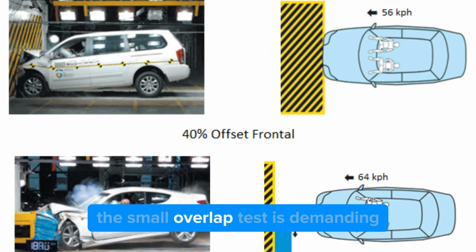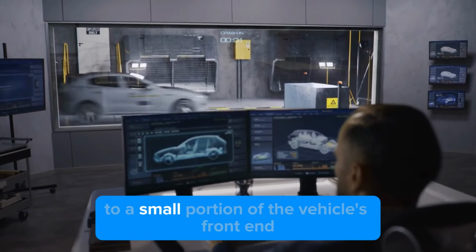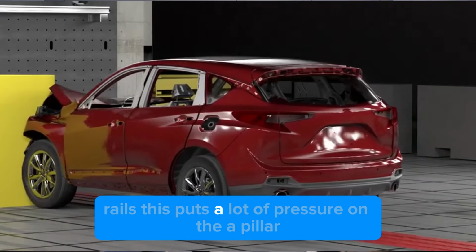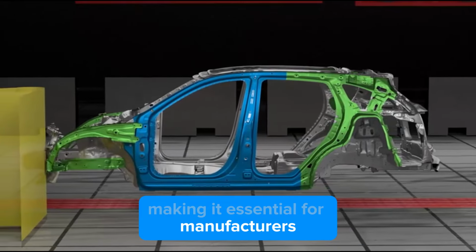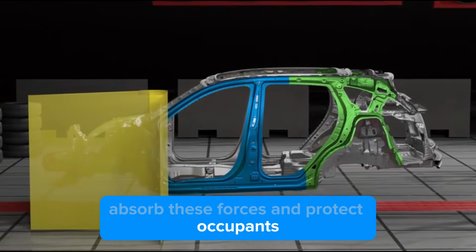The small overlap test is demanding because it applies crash forces to a small portion of the vehicle's front end, bypassing the main structural components like the frame rails. This puts a lot of pressure on the A-pillar, door hinge pillar, and other crucial areas, making it essential for manufacturers to design structures that can absorb these forces and protect occupants.